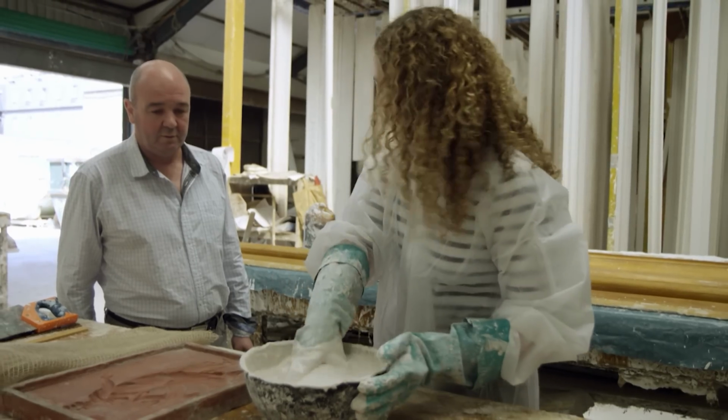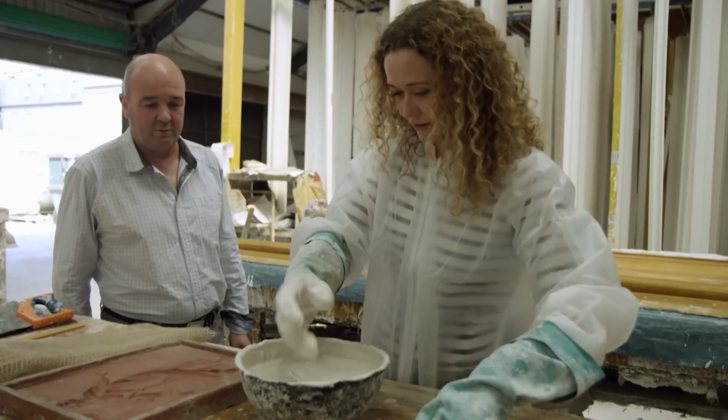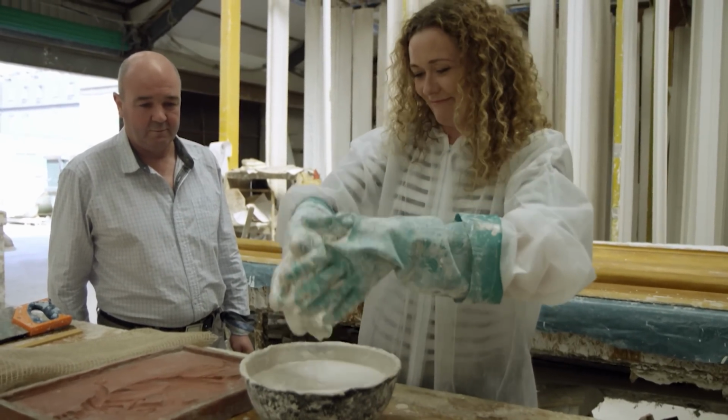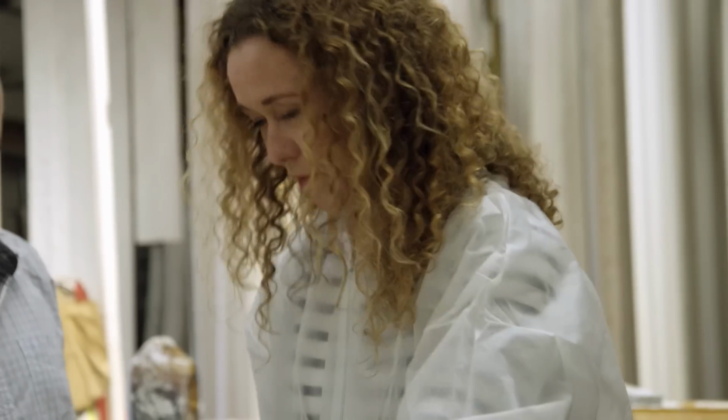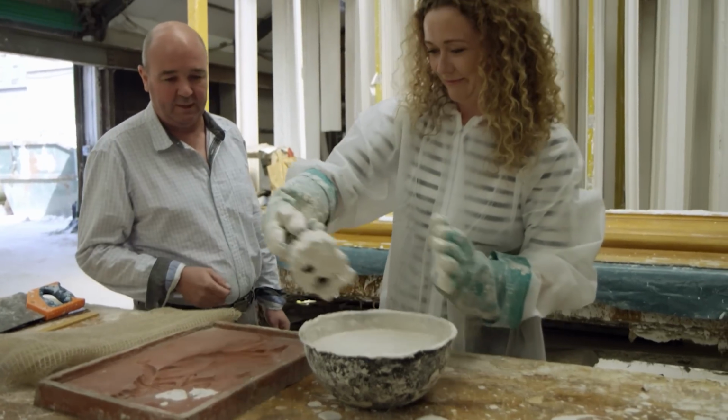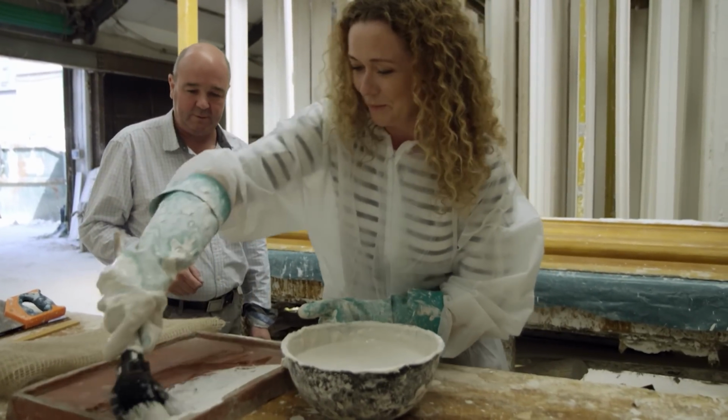How's that looking? Looking good, yeah. Ready to put your first coat on? OK. Should I keep the gloves on for that? I'll leave the gloves on, yes, leave the gloves on. Okay. More? Yeah, yeah. Lash it on. Lash it on, okay. Yeah.